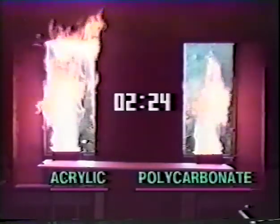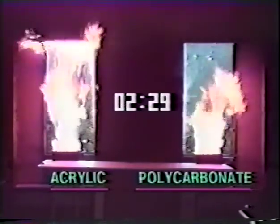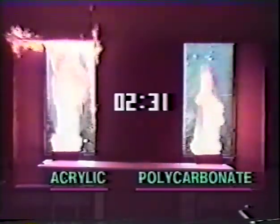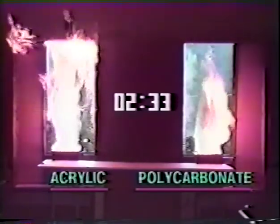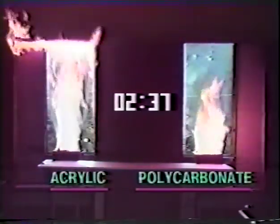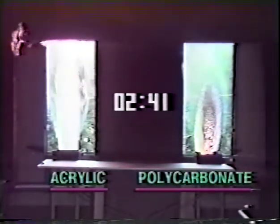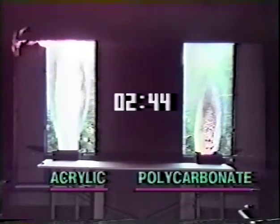Each burner was fueled with propane gas under a constant pressure of 5 pounds per square inch. The heat from a sand burner this size is roughly the same as the BTUs from a typical executive armchair or an average office wastebasket that's on fire. After 2:40, both sand burners were shut off.